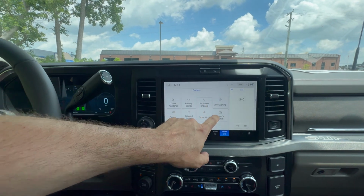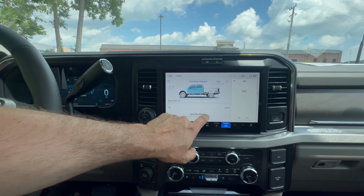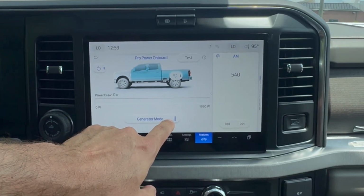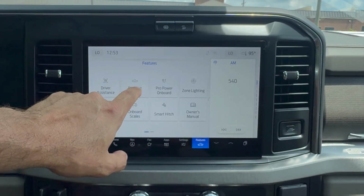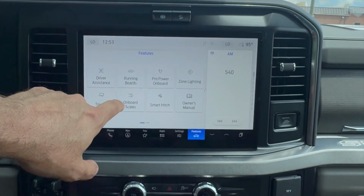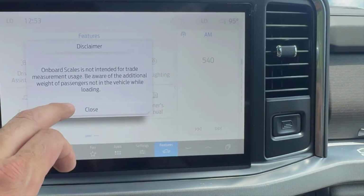This has Pro Power on board, so you got a 2,000 watt generator, which is really nice. You hit this button here, and you see this goes from 400 watts to a 2,000 watt generator. Very cool, very nice feature. You've got your running boards, you can obviously turn on and off, and then you've got driver assist, and then here's another cool feature. This is your onboard scales.